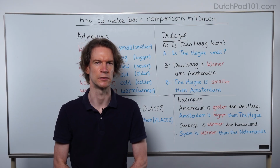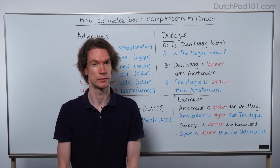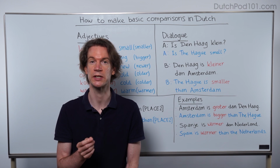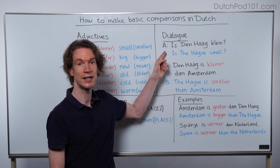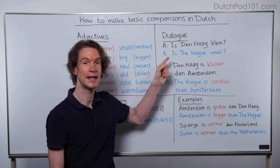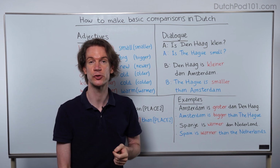Let's look at the dialogue. While I read, I want you to pay attention to the adjectives. Find the adjective and see how it's used in the dialogue to indicate comparison. Is Den Haag klein? In English, is The Hague small?